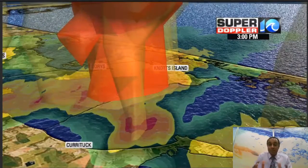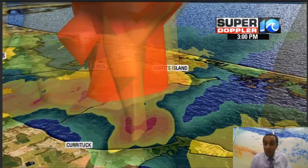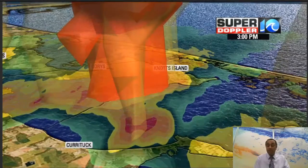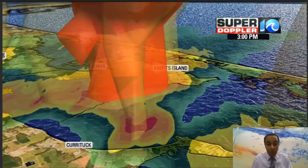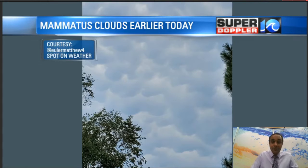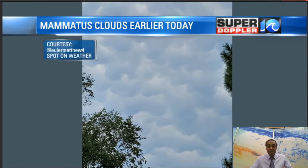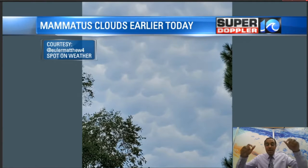There may have been some spin with this storm, and I saw that also when I looked at the storm velocity, or the storm wind, within this thunderstorm. There was an area where there was some broad rotation. Now, on the northern side of the storm, this is back into Virginia Beach and also in areas around Chesapeake, there were these mammatus clouds that popped up. Thanks to Spot on Weather on Twitter, you can see his Twitter handle right there, for capturing this.